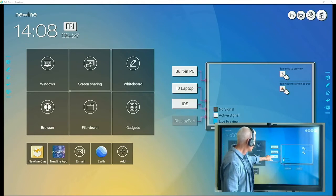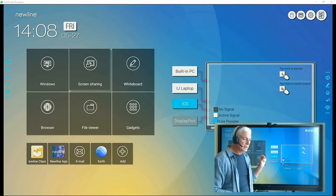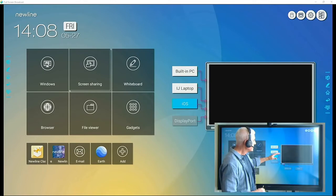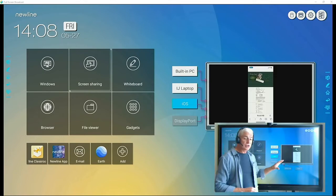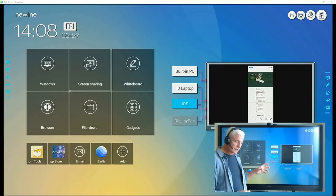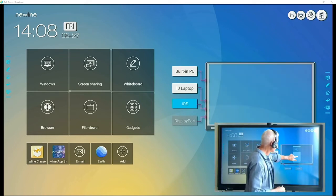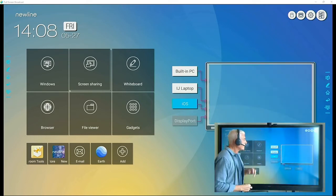So I've connected it. And if I tap on it once, it will give me a preview of what that device looks like. So this allows you to see a small preview before you share it back on the wider panel, which is useful. It's a sensible thing to do, not to share it back immediately. If I want to share it back with people, I tap on it. It'll open it up on the panel.